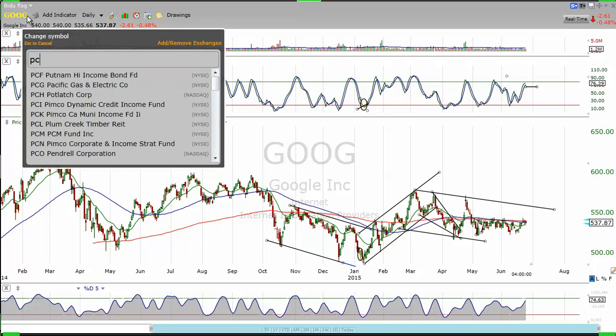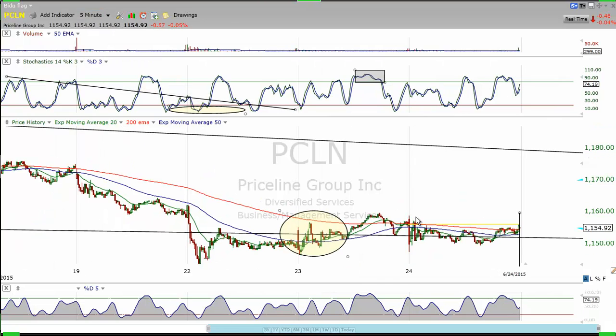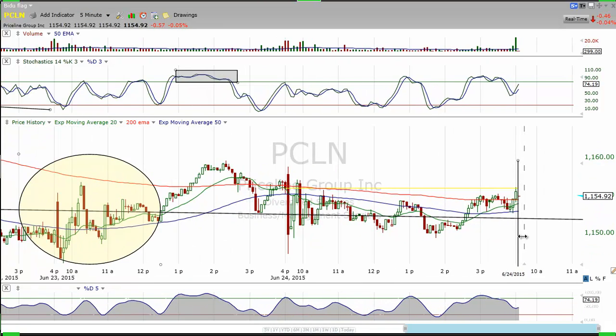Great exit the other day on Priceline, and it continues to chop around. That was showing some strength earlier today, and then we take a look at the overall setup here. It's hung in there pretty good, so I think the base might be playing out here. And we're going to get to the other videos now.